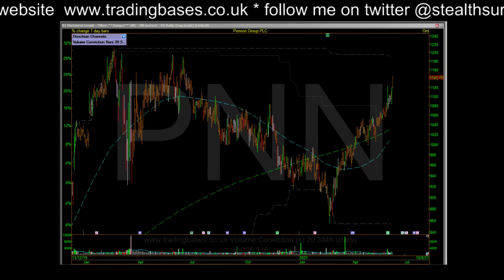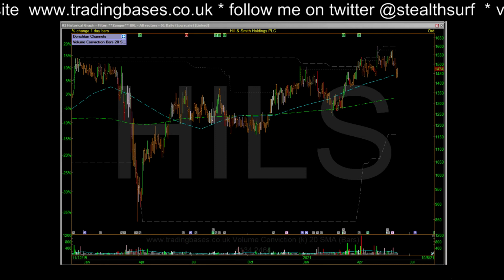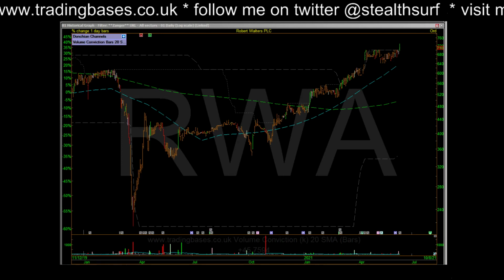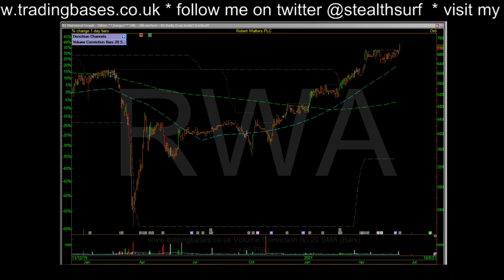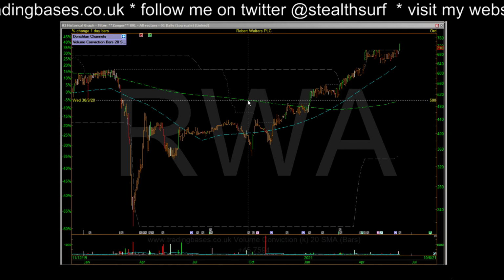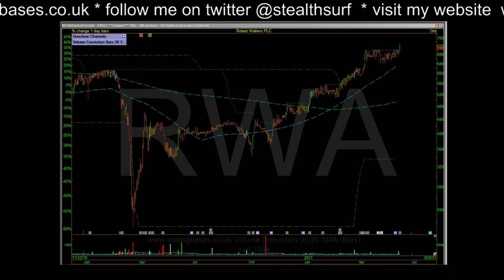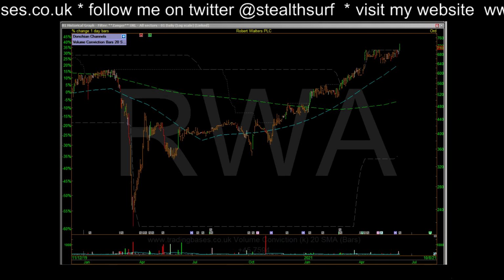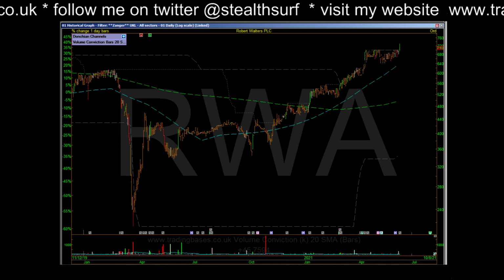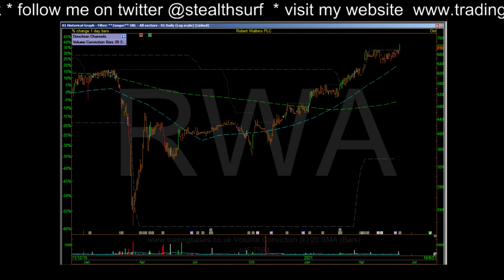Let's have a buzz through these, see what's in there. RWA breaking out of that little base there. Fully listed small cap, RWA. I know it's in the large caps, but I throw all the fully listed into one list. I'll put the AIM 100 in the large caps as well. So, had a pretty big breakdown in some of these in the last full year, but it's trading towards a tick up in its forward numbers.